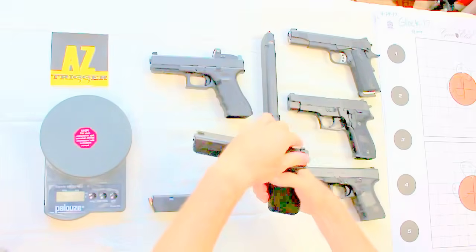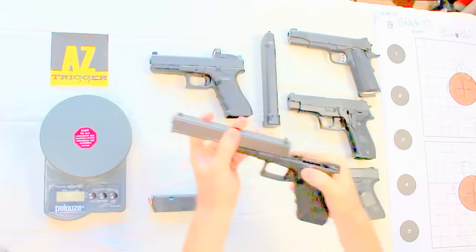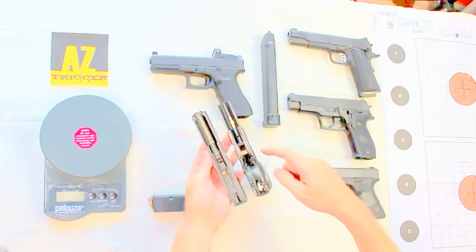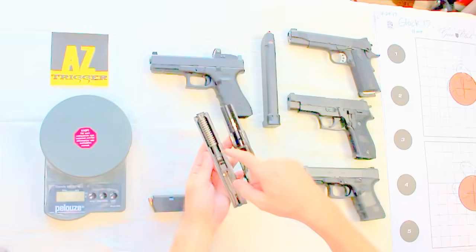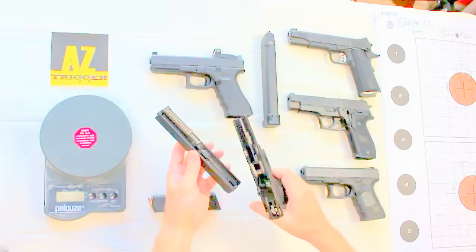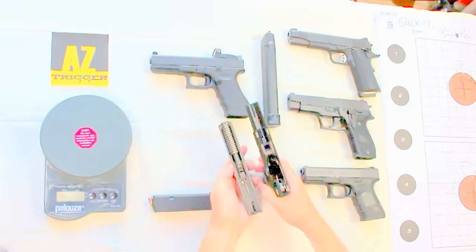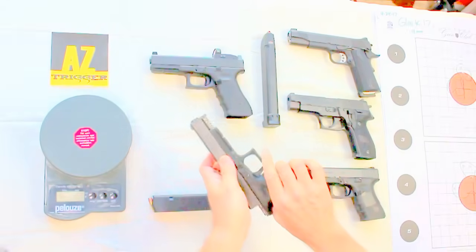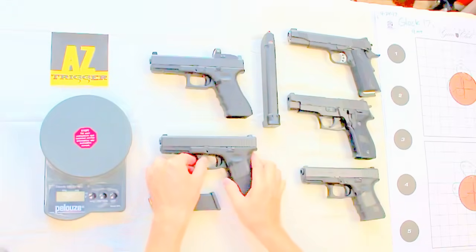So in this case, for example, all you have to do is pull back and push down these little wings right here, and you can quickly disassemble the pistol into four major components. You have the frame, the slide, the barrel, and the spring. And in this case, again, it's very easy to maintain and take apart. In fact, one of the great things about the Glocks is it's so easy and fast to clean them compared to other types of platforms. And then, of course, you just reassemble and you're ready to go, which again makes it a very effective system.